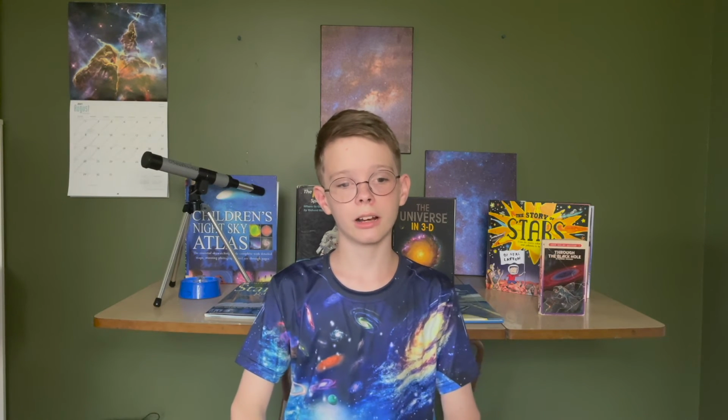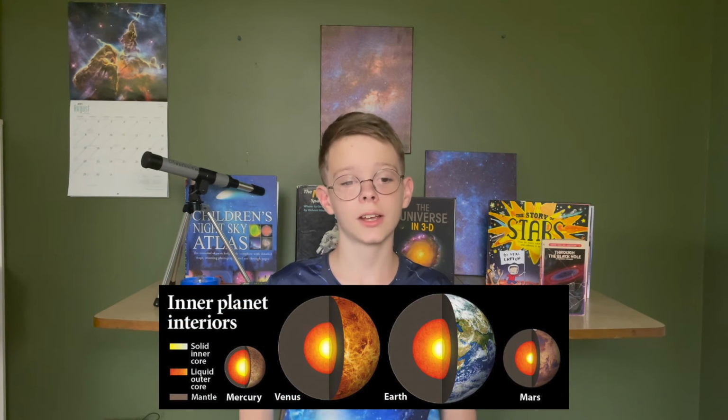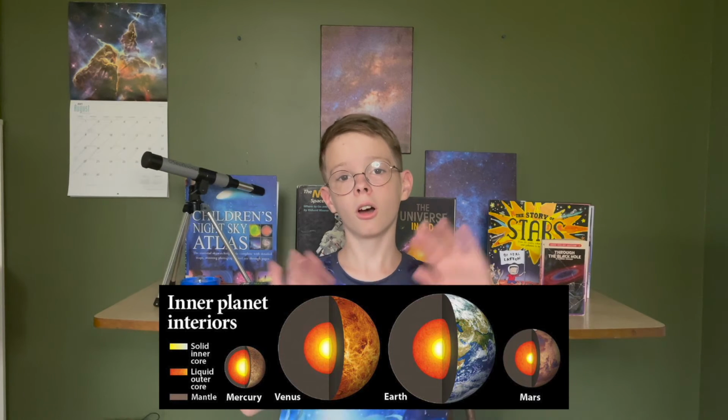Mercury is also only slightly larger than Earth's moon and about 1/3 of Earth's size. The core, both inner and outer, of Mercury is 42% of Mercury's total size. It is nearly the size of Earth's core, which makes up only 17% of Earth's size. In fact, Mercury has the biggest core relative to the size of its planet out of all of the planets in the solar system.